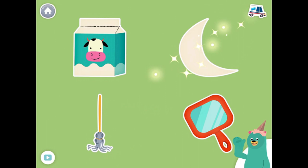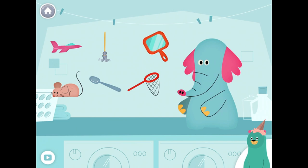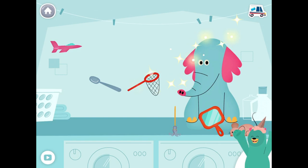Give all the things that start with the m sound to Olo. Mirror. Mop. Mouse. Yay! You found them!